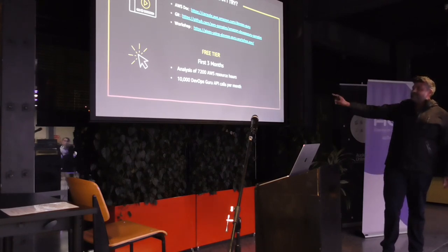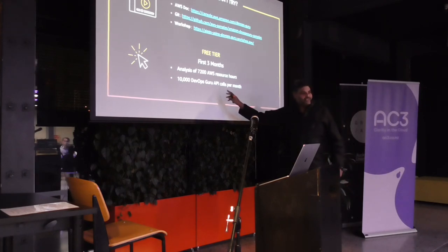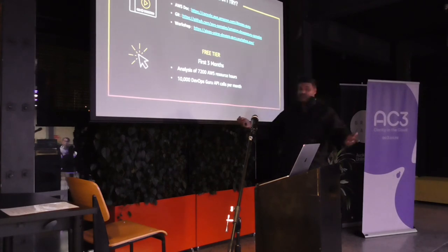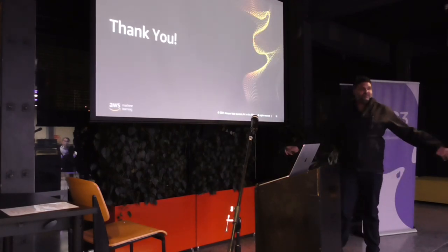And free tier, so 10,000 DevOps Guru API calls per month. This is a typical AWS thing where, first 3 months, though, note. You'd have to be pretty large to actually break that, to get charged in your initial 3 months. So it's worth a try. That's it. That's all I wanted to talk about.